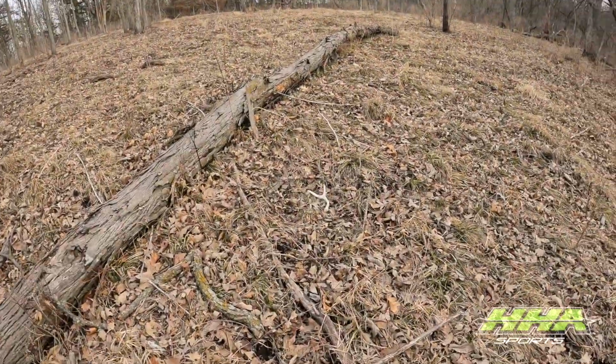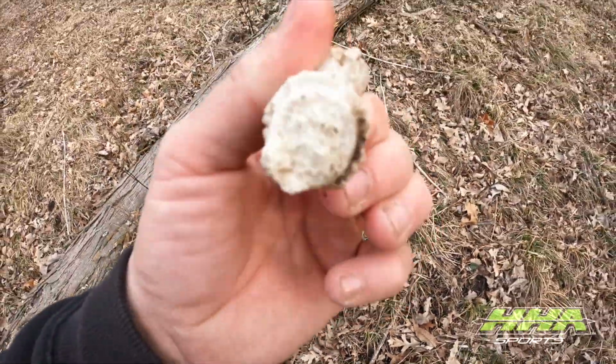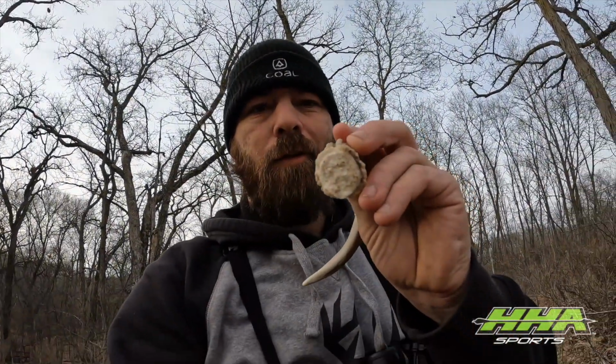Keep walking. I'm on the far east side of this property, up in the timber now, and I've been working these hillsides and ridges, and I saw this log up here. I was gonna sit down and have a drink of water, and I got up by the log and there's an antler laying right next to it, a little 2-point. It's been about an hour and a half since I found the last one, so good to find one. I think that's number 7 for the day. Let's grab it. Big 2-point, freshy.